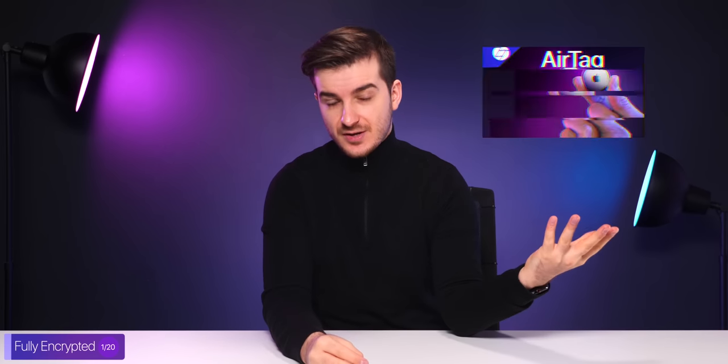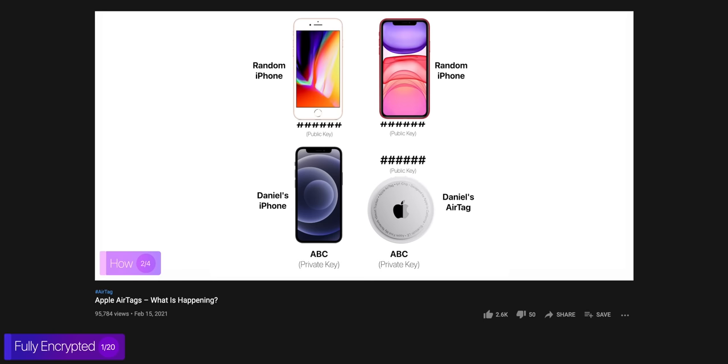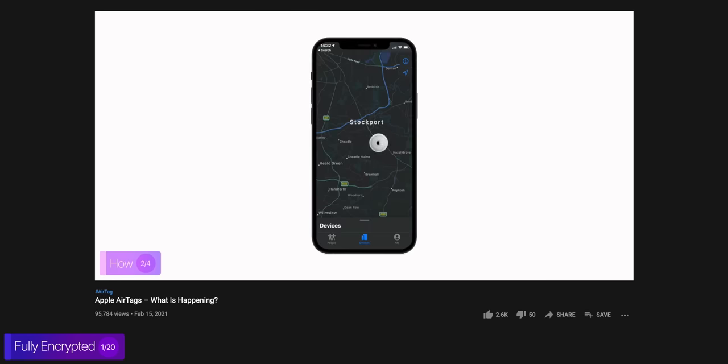Okay, so the first thing that you need to know is that the AirTags do protect your privacy, as the location will be fully encrypted. Now, I did explain this in a previous video, so make sure you check it out, as I went through how the AirTags actually work and how they encrypt your location and how your iPhone decrypts it. But long story short, only your iPhone will know where your AirTag is, as that would be the only device that will be able to decrypt the AirTag's location. Not even Apple will be aware of where your AirTag is or what item the AirTag is tracking.